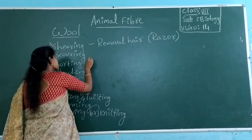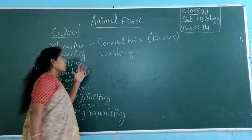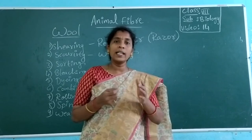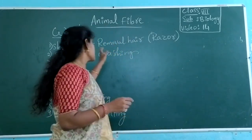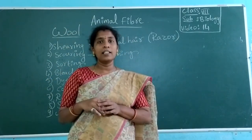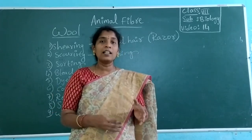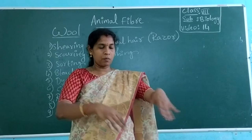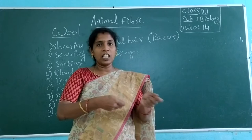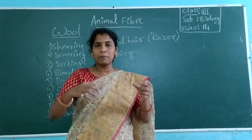Scouring is nothing but washing. They wash the wool. Why does wool need to be washed? To remove the grease. As I told you before, in shearing, they apply grease on it. The grease should be removed, so they take the wool and wash it under streaming water, very heavy streaming. There they put this wool with the help of a paddle and clean it, and they apply some chemicals on it to remove the complete grease.